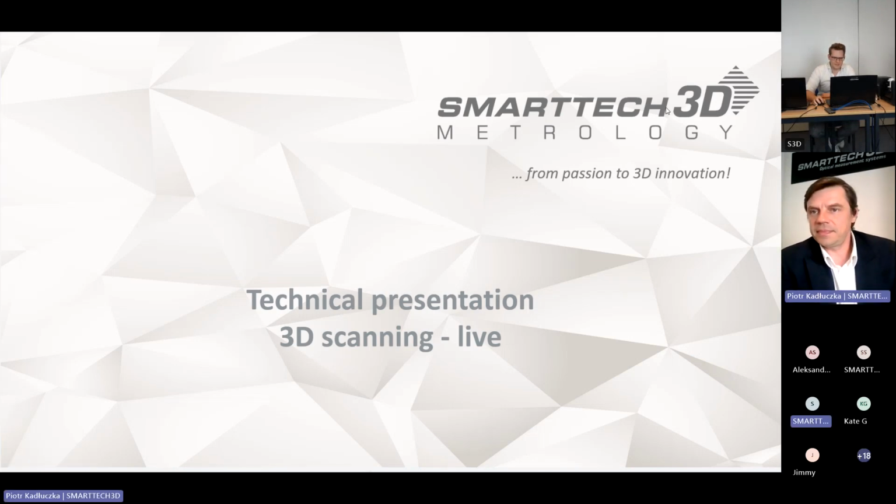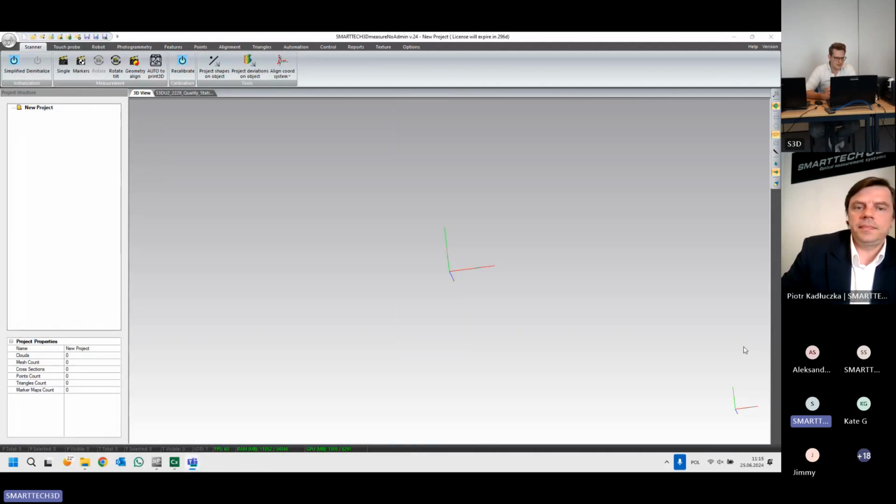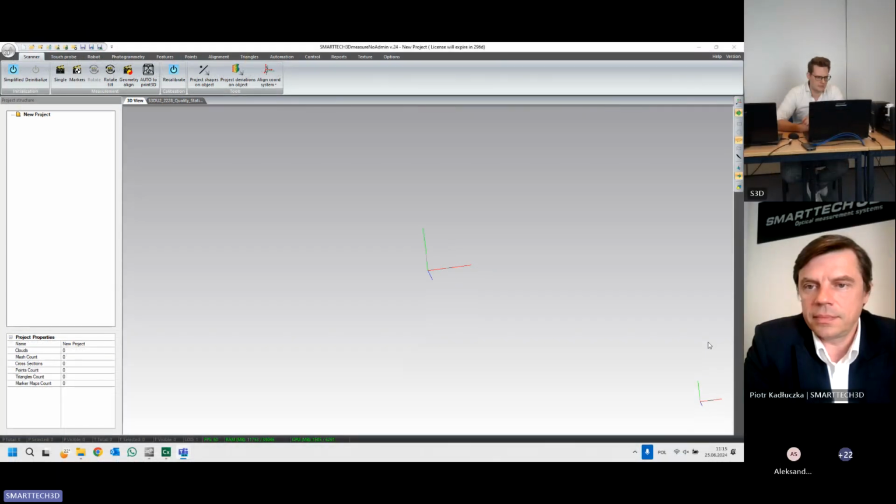Hello once again. For now, I'm going to share my screen so you will also be able to see our SmartTech 3D Measure software, not only the hardware, but basically how it's going to look from the beginning to the end. I would like to show you everything, how we are scanning our samples, and then what we can do with the data that we are going to obtain. I hope everything is visible for now.